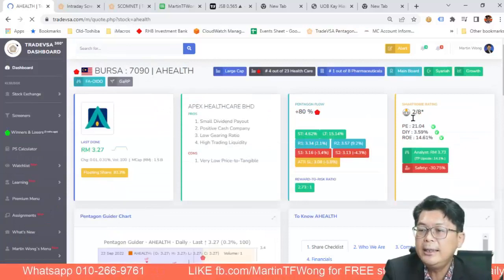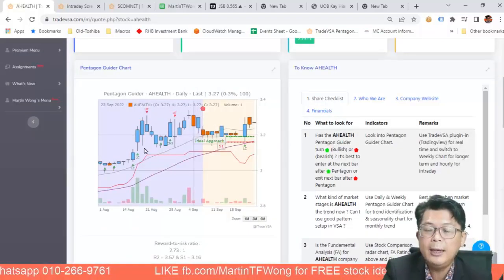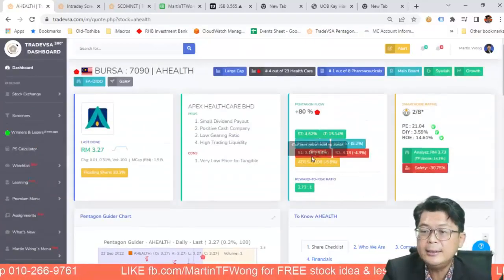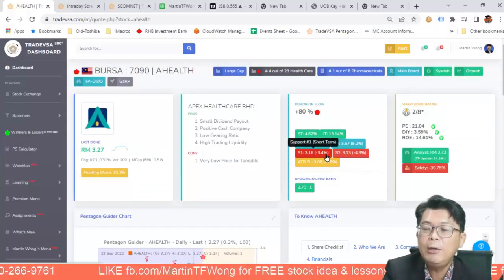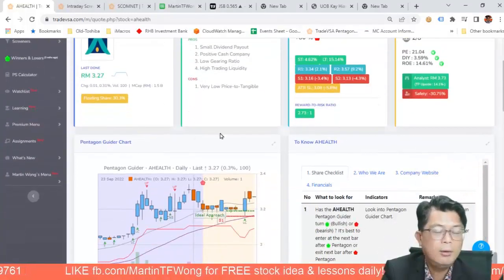Apex Healthcare. You can see Apex Healthcare is ranked 2 in here. Pretty good. The ROE is 14, so fundamentally it's a pretty good share. But right now you can see it has already turned red Pentagon in here. The support is at 320. You can see 320 is this level in here. S1 is 316. So if it does test 316, then it's time to certainly move out.